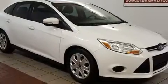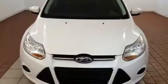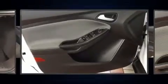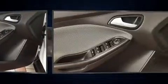Ford paid particular attention to efficiency and practicality with the following features: one-touch window functionality, a tachometer, variably intermittent wipers, an outside temperature display, and power windows.